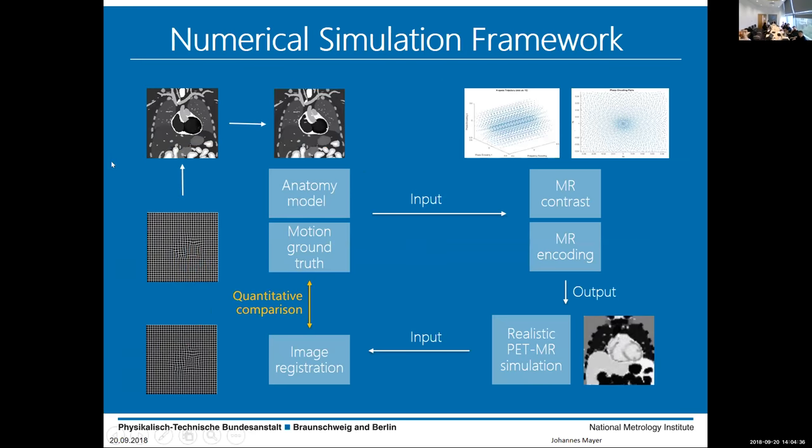And so the framework is that an anatomy model needs to be put in, some kind of segmentation where each voxel is assigned some integer, which labels which tissue it is. You can also have a deformation field, which puts the segmentation into motion. Then you go through a contrast and encoding process where you sample the K-space, and the output is, hopefully, a realistic PETMR data simulation, which can then be put into image registration to get a quantitative comparison to the input. Or you can test your reconstruction algorithms on it.